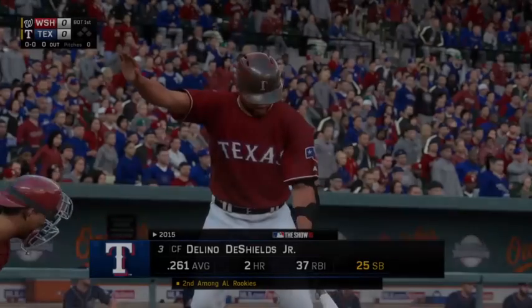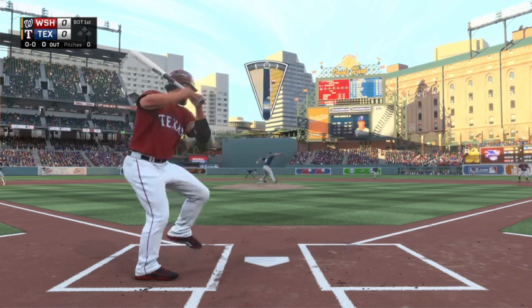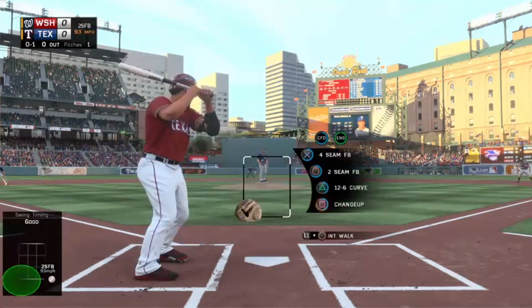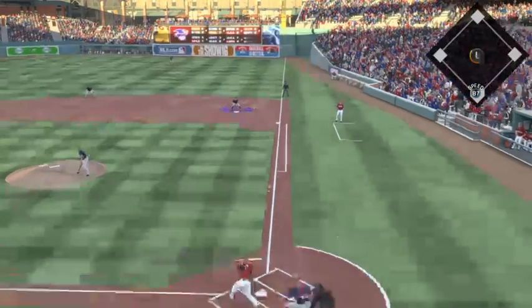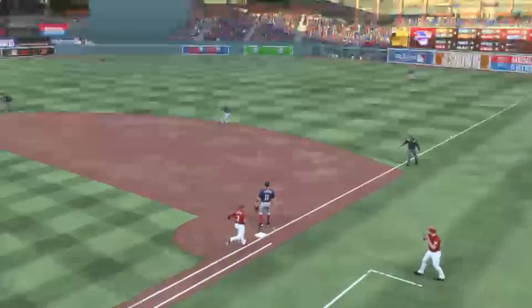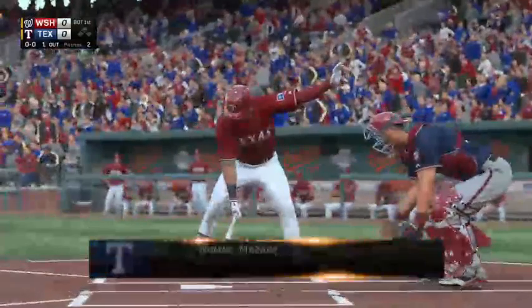Delino DeShields comes to the plate. I had him lunging at that one out of the zone, and that's strike one. A shot down the first baseline. He'll take it to the bag himself, and the leadoff man is gone here to start the home first.